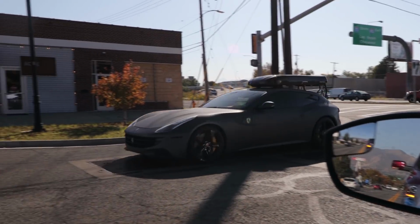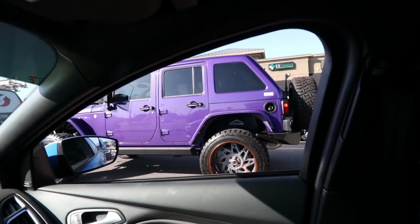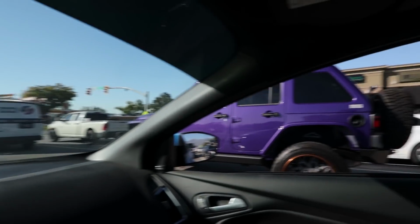Check that out, FF with a roof box. No way, I need the ski box back. Should I do it on the Aventador this winter? I think so, definitely so. We got a purple JK Wrangler there with bronze wheels. It looks pretty good, what do you think?